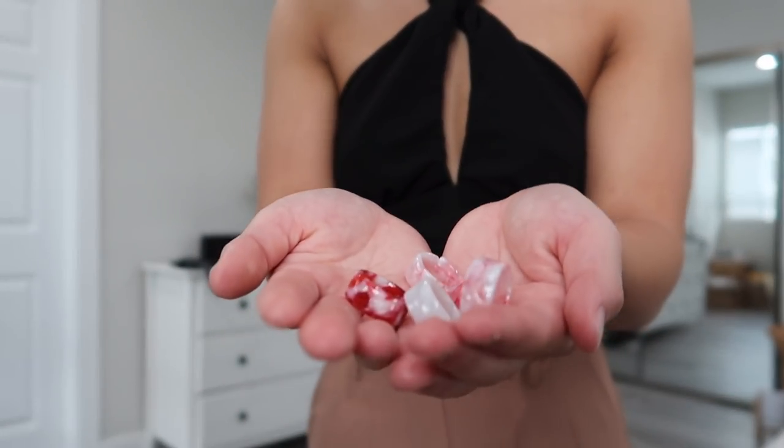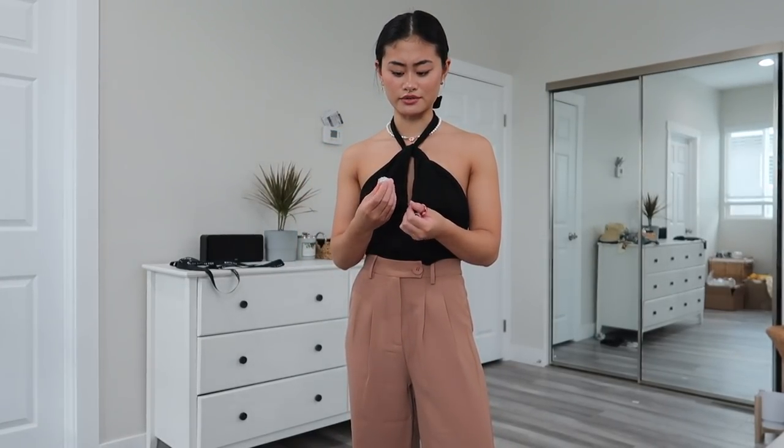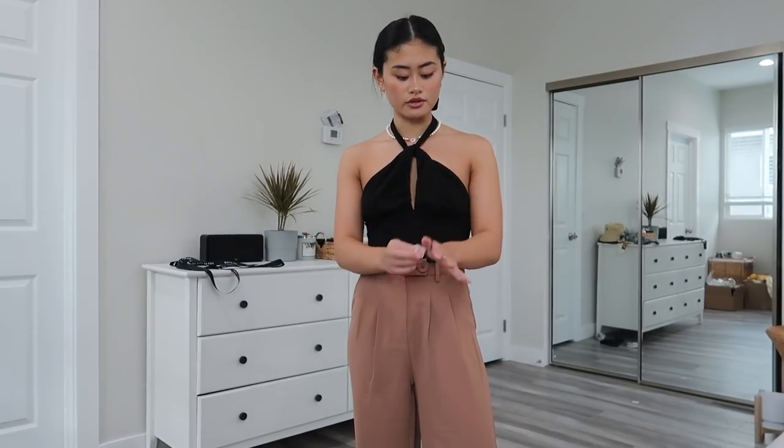Candy! I'm just joking. These are acrylic rings, which I have been really, really wanting. I think they look really cool. The only thing is, I don't think they had sizes. These were just one size fits all, and I have really small fingers. They fit my thumbs, and I don't think they're gonna fit anything. Oh, what? They fit my middle finger too.